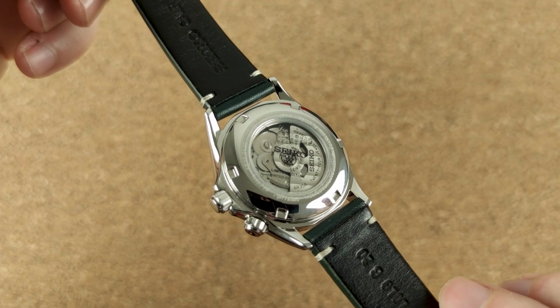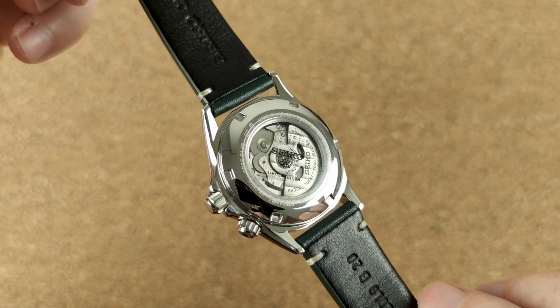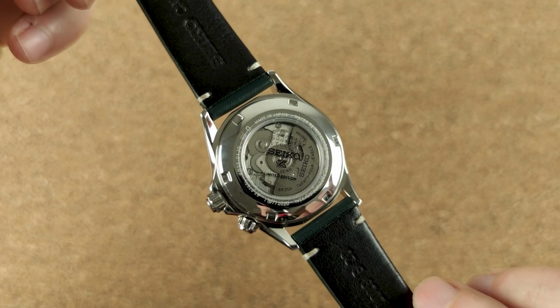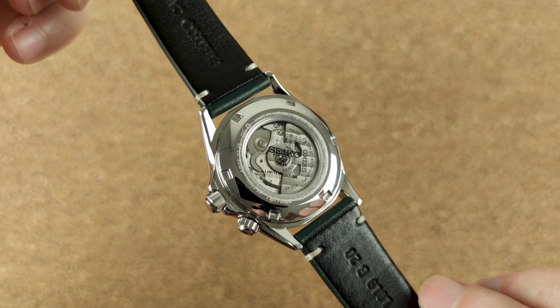One of the things that I don't like much here is the exhibition case back. It's not necessary in my opinion, as the 6R35 is not an attractive movement to look at. I would have much preferred a nice solid stainless steel case back with a cool engraving or embossing unique to this limited edition.